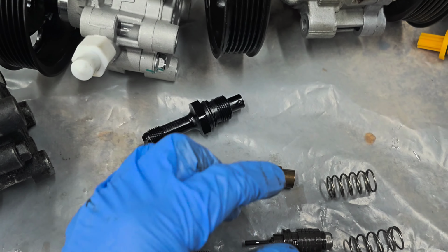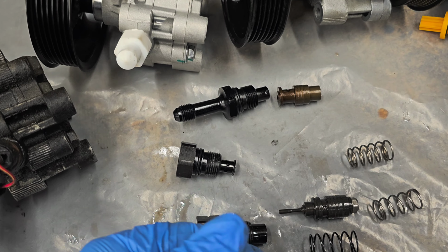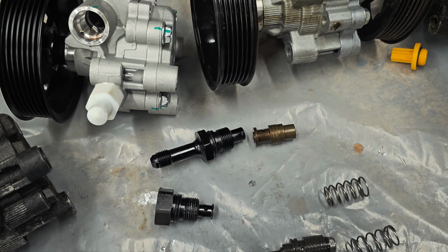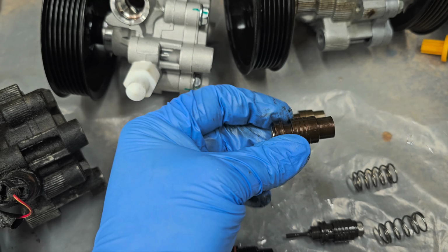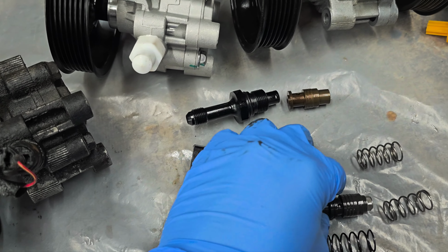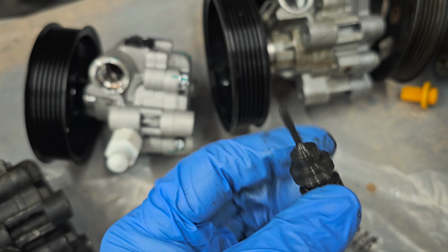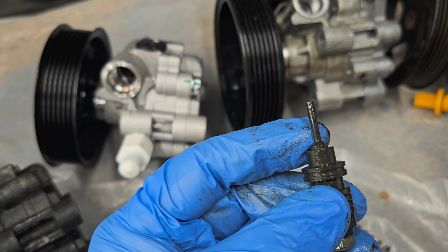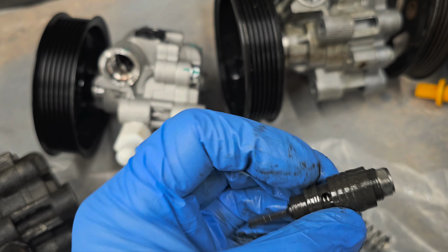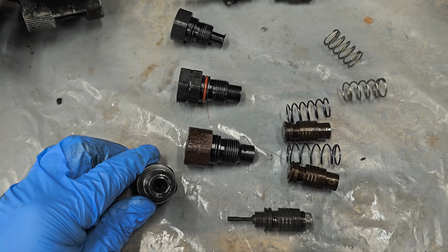But again, it's not apples to oranges, because I've got a 500, 600 psi spread in pressure relief settings with the same marked valve, and even the valves themselves are different designs. These ones with these long extensions don't have a check ball on this end, but they have this little nub. And unfortunately, that nub has to fit into the end of the relief valve.